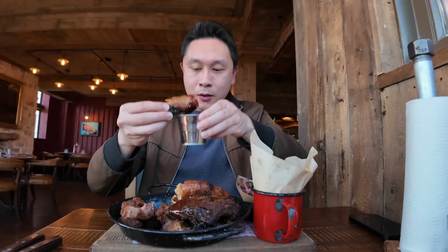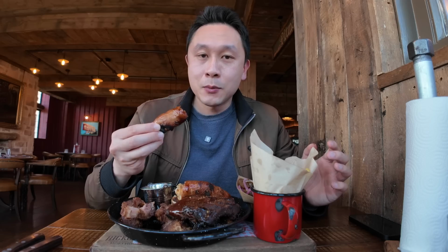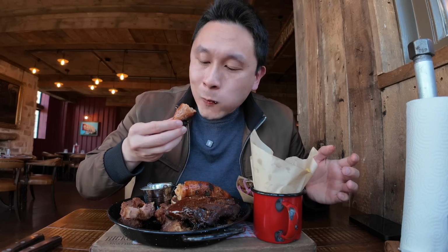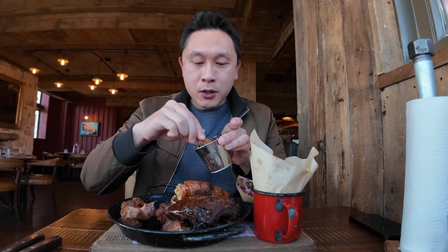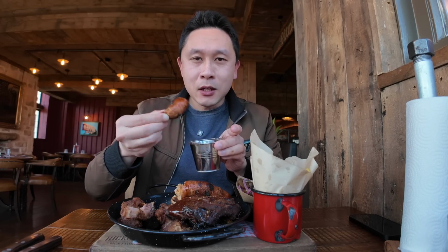Now check that out. Smoky, spicy, sweet sausage that's cheesy, dipped in barbecue sauce, gravy. You know what? I think this sauce might actually have a bit of Jack Daniel's alcohol in there because it has that flavour.